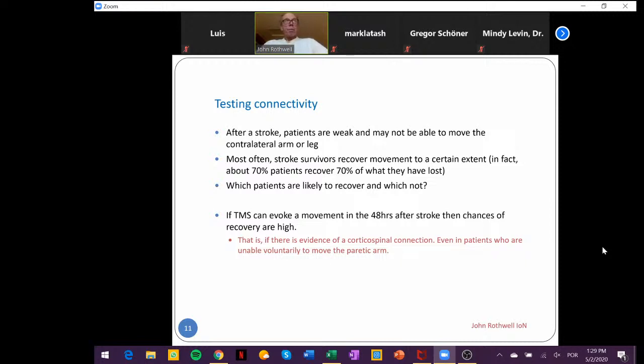But most stroke survivors actually recover to some extent. In fact, there's a little rule called the 70% rule, which goes something like 70% of patients who have a stroke recover 70% of what they've lost. It's rough, but it's a nice little thing to remember. 30% of patients don't recover that much. Who are those patients? Well, using TMS, it's quite easy to detect who is likely to be in that 30% group.